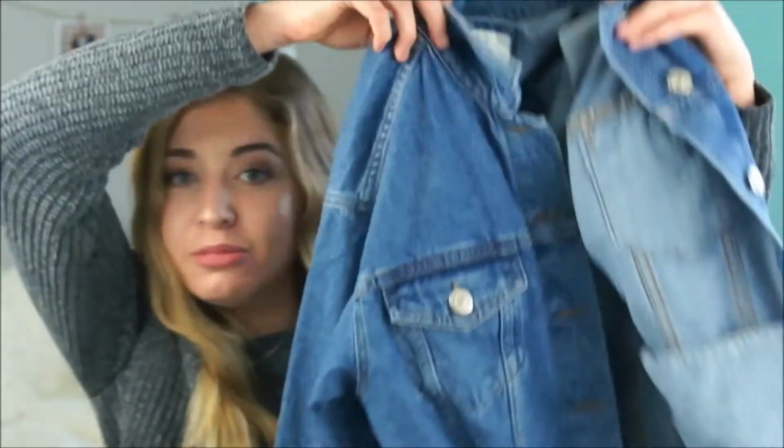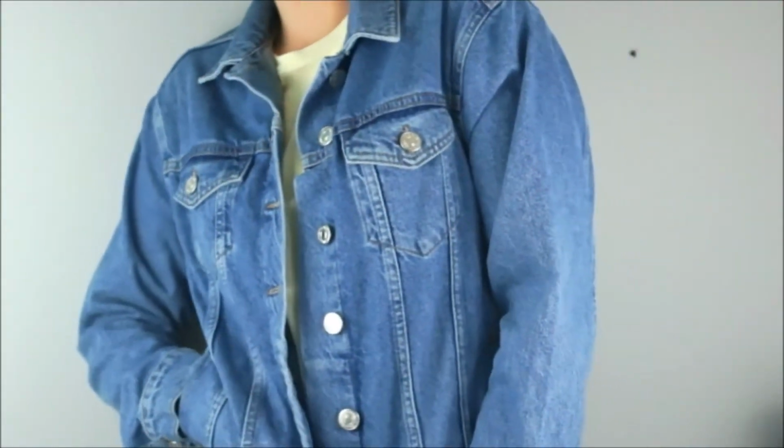The thing I got from Forever 21 was this denim jacket, and I have been wanting a denim jacket for so long, so I finally got one. It's also not very ripped up, and I wanted a ripped up one, but I can always rip it up, you know what I'm saying?